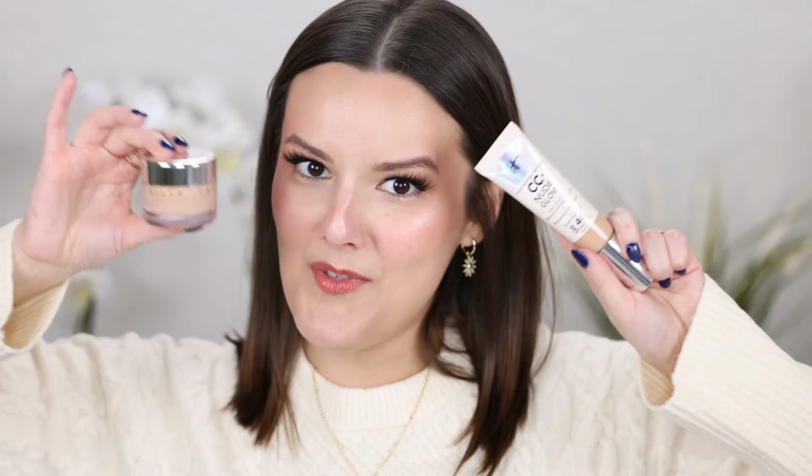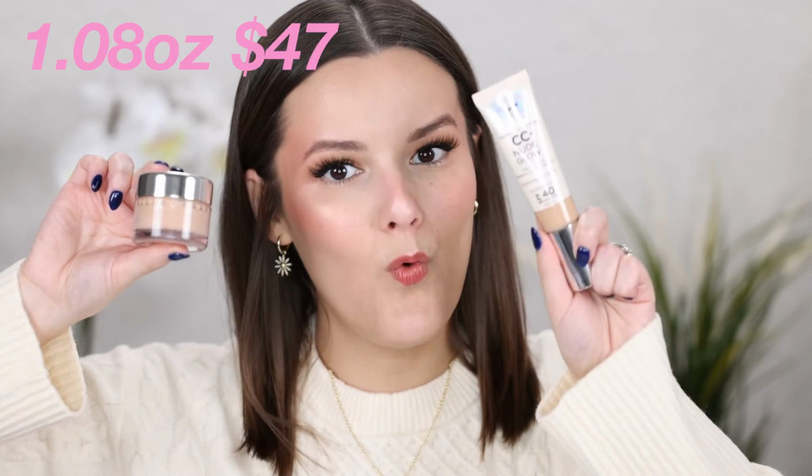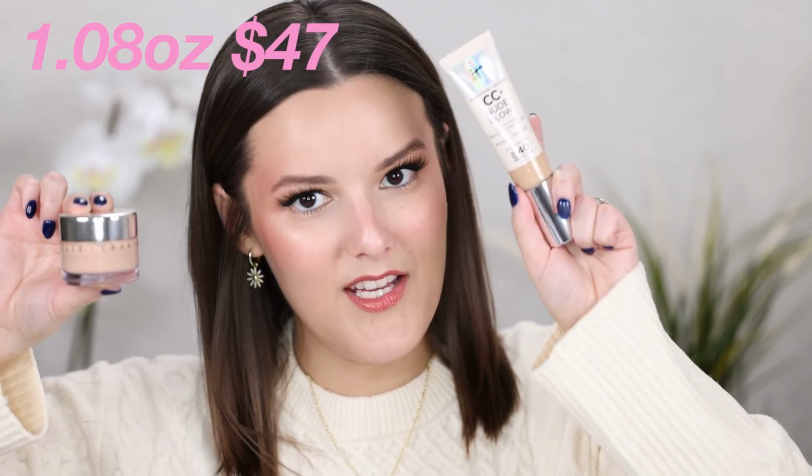Now, the biggest difference between these two foundations is going to be the price point. So 1 ounce for the Chantecaille is going to be $89 and 1.08 ounces for the Nude Glow is going to be $47. I love both of these foundations equally. I honestly could not tell you which one I love more, but what I can tell you is that I'm super excited to add the Nude Glow to my makeup collection. Also, if you haven't caught on already, this one is definitely oily skin approved.